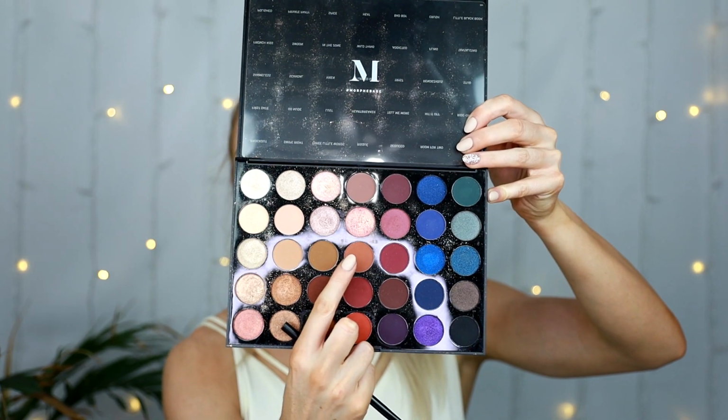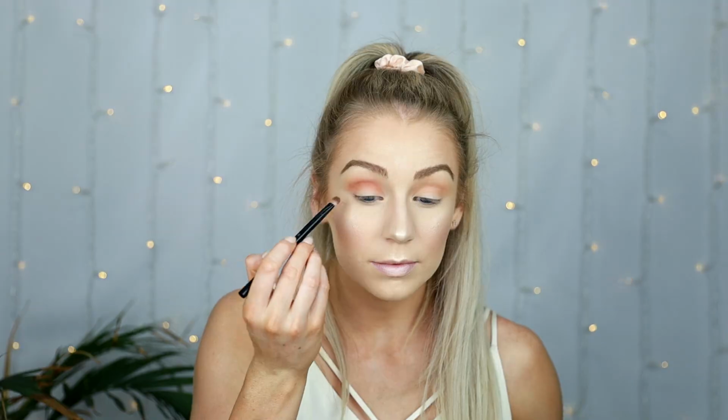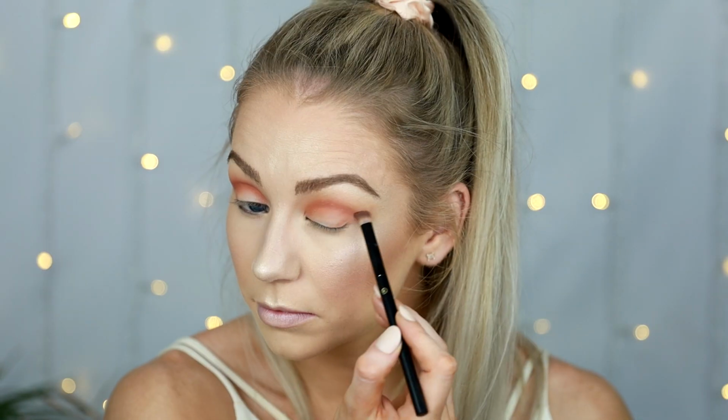Now I'm gonna go into this shade. Turning this palette over sucks, so big and weird shaped. We're gonna take that shade and just put that right in the crease. I'm just gonna quickly blend that out a little.